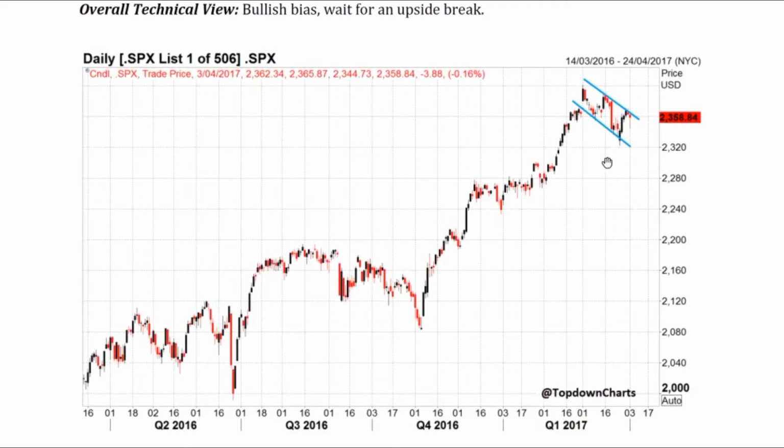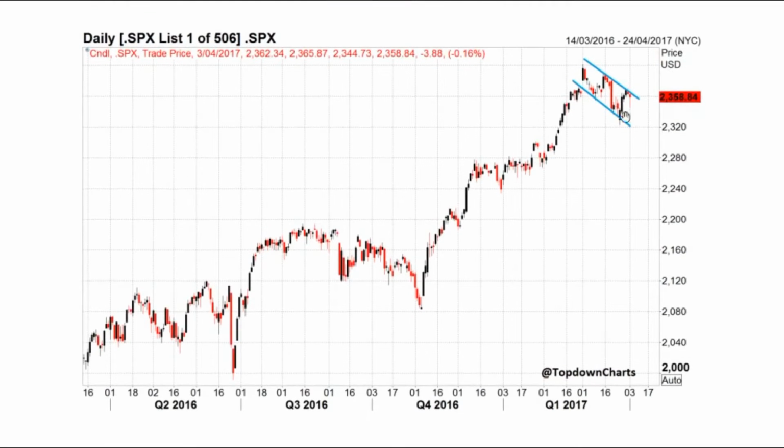If we do get that breakout, and that's an important point to note, by the way, it's not technically called a bullish flag formation until you actually get a breakout. If you do not get an upside breakout, then it is not a bullish flag, then it's probably nothing. So we still need to see an upside breakout of that trend line, and by the day, the bar is getting lower for that.